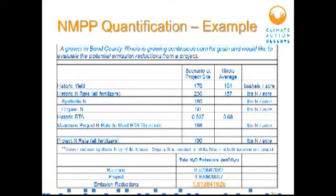So I've included an example which I feel is more helpful than actually going through in more detail the quantification of all the different equations. So basically in our example here, I picked a miscellaneous county, Bond County in Illinois. The grower in this example is growing continuous corn for grain, and he wants to evaluate the potential emission reductions for a project. So I put here some information both about the scenario at the project site as well as what's the average in Illinois.